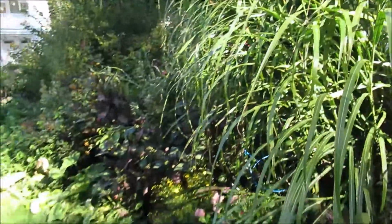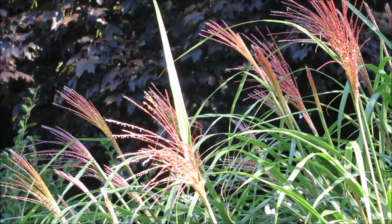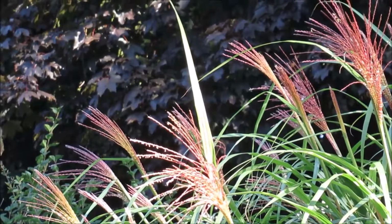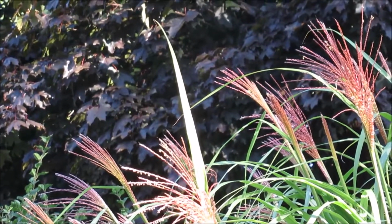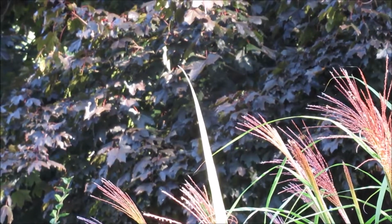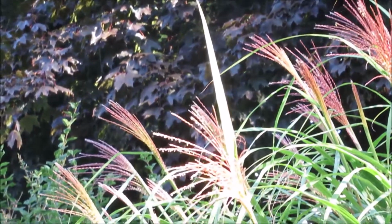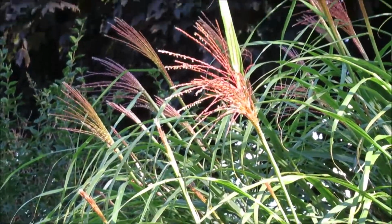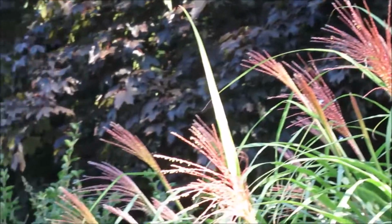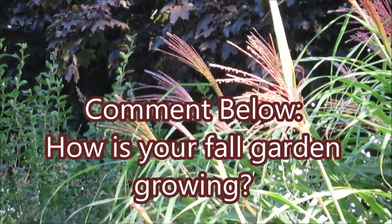Absolutely pretty. By the way, how is your garden growing? I hope that all is going well with you and that you're enjoying these fall days. Fall begins September 23rd. The autumn season begins September 23rd. So I hope that you are enjoying your garden. How is your garden growing? I hope all is well.